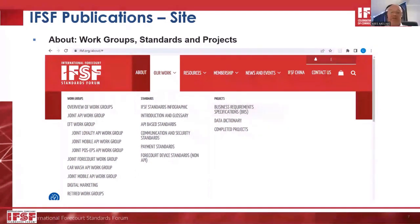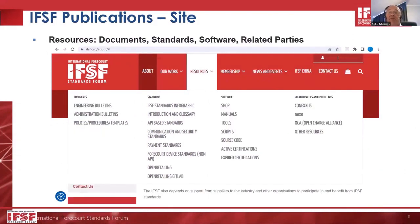And if you see there on the standards, you see the standards infographic, and we have one for the non-API standards, and we have one for API standards that all can be found on the website. And on projects, you could find some information on internal projects in IFSF, which we have done already, or which ones are in execution phase. Go to the next page.